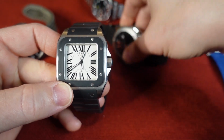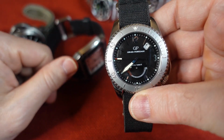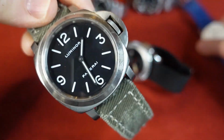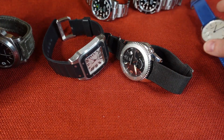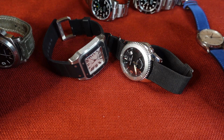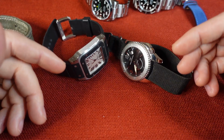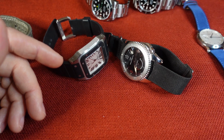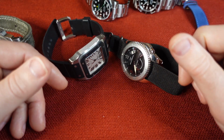The GP has a date function and power reserve. This is a 2-hander. This is a 3-hander with a small seconds. So definitely looking down the road for something with a little bit more of complications in it. Maybe another chrono. I've been thinking about the Speedmaster, or a variation of a Speedmaster, like a limited edition or a limited release. Grey Side of the Moon is a very interesting option.